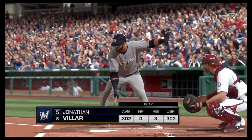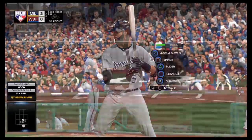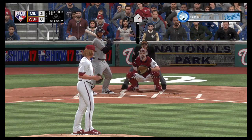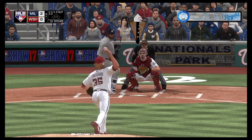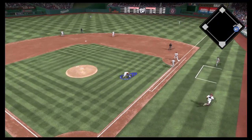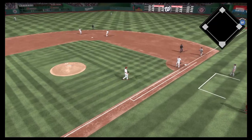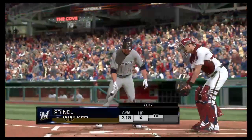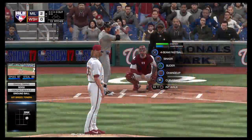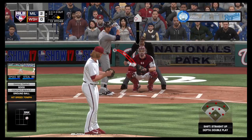Digging in, the switch hitter, Jonathan Villar. He's hitting just above the .300 mark on the season coming into this one. Villar. Oh, that hit him. Let's hope he's okay. And they'll have no play as he reaches first base safely. Here's Neil Walker, first opportunity for him in this one, as he enters play with his average close to the .320 mark.